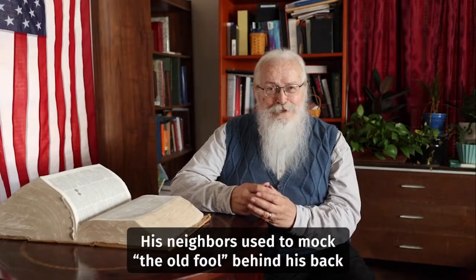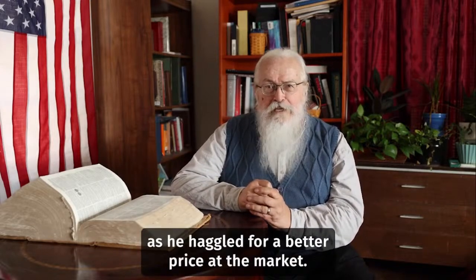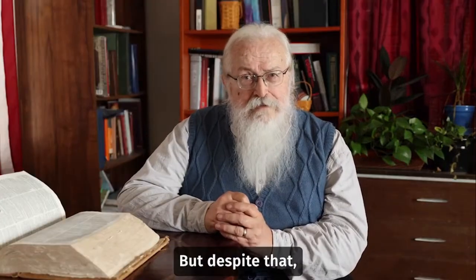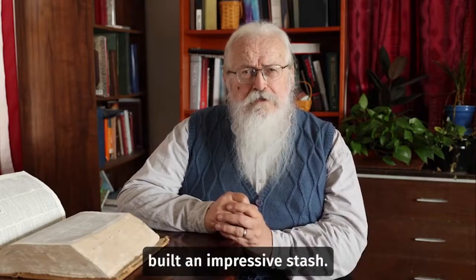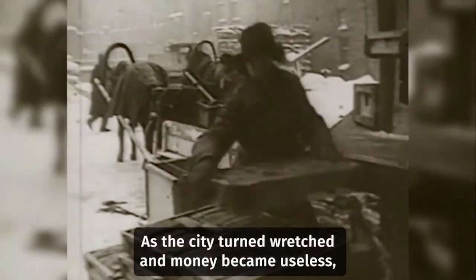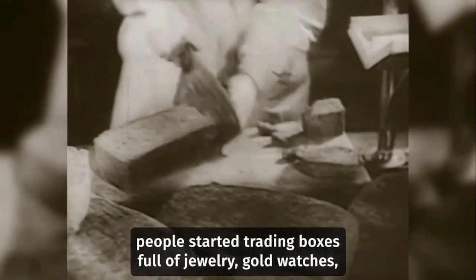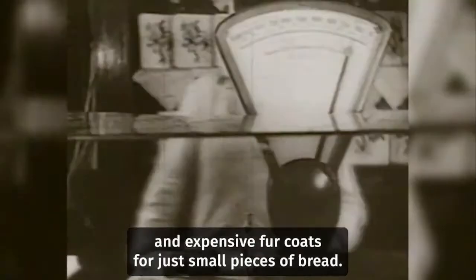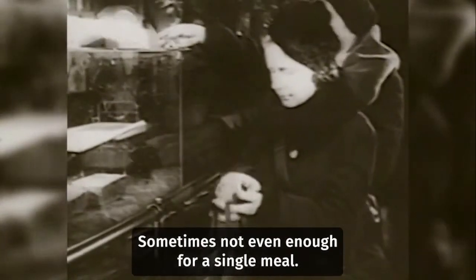His neighbors used to mock the old fool behind his back as he haggled for a better price at the market. But despite that, Boris went on to purchase food items and, over the years, built an impressive stash. As the city turned wretched and money became useless, people started trading boxes full of jewelry, gold watches, and expensive fur coats for just small pieces of bread, sometimes not even enough for a single meal.